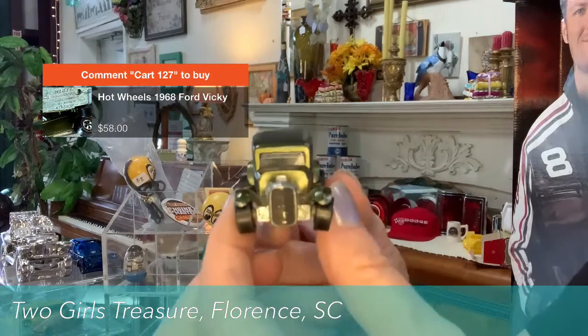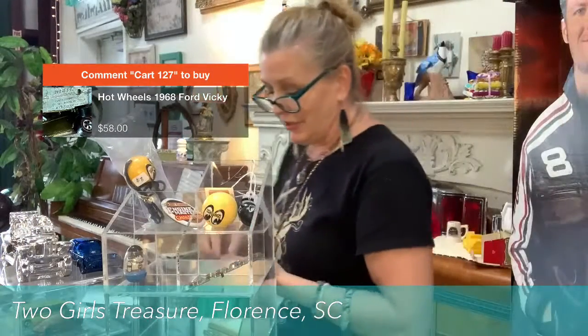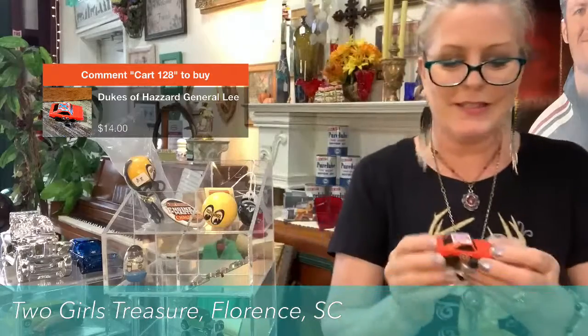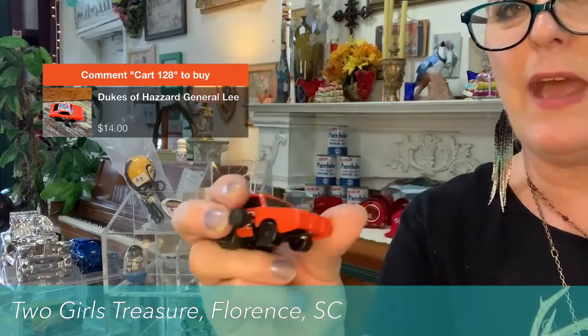A special collector's item. And this one's here tonight, cart number 127. Type in cart 127. This is $58. That's a deal. What's next? The General Lee. Oh, yeah. I love a wind-up car. My generation. I love a wind-up car. This is the little bitty version wind-up General Lee from the Dukes of Hazzard.